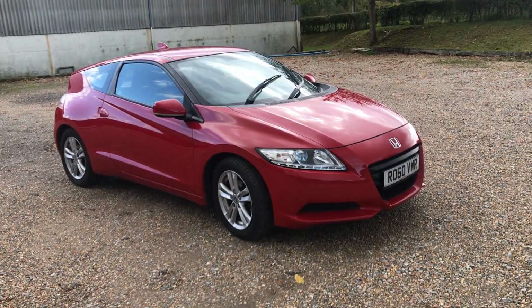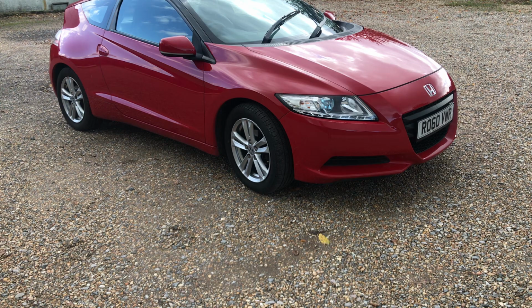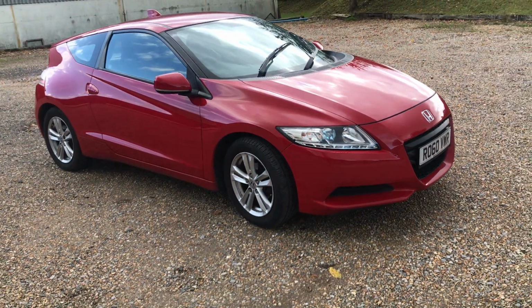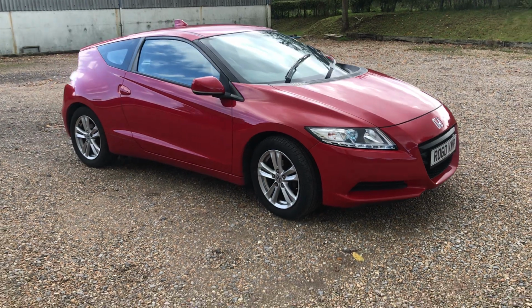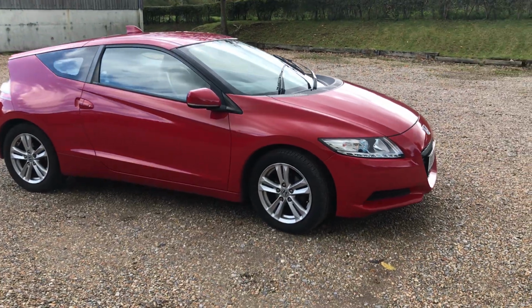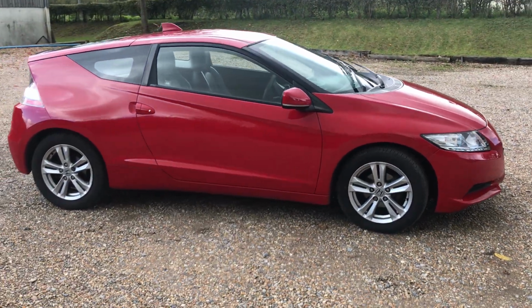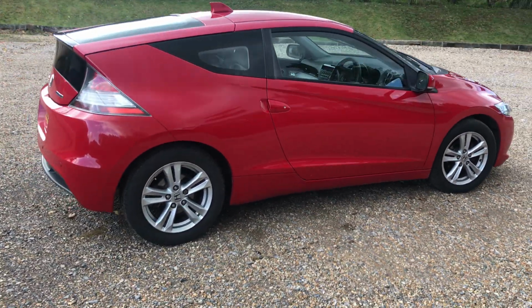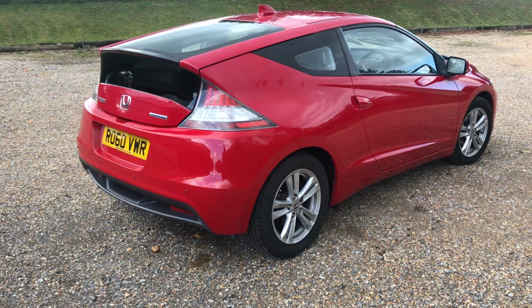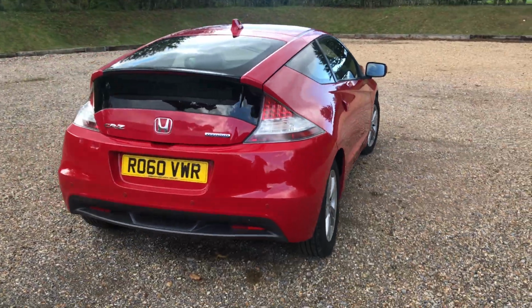Hi, this is a Honda CR-Z from 2010, and I'm helping a friend by selling his car on a classified eBay advert here. So I'm going to tell you as much as I've been able to find out.